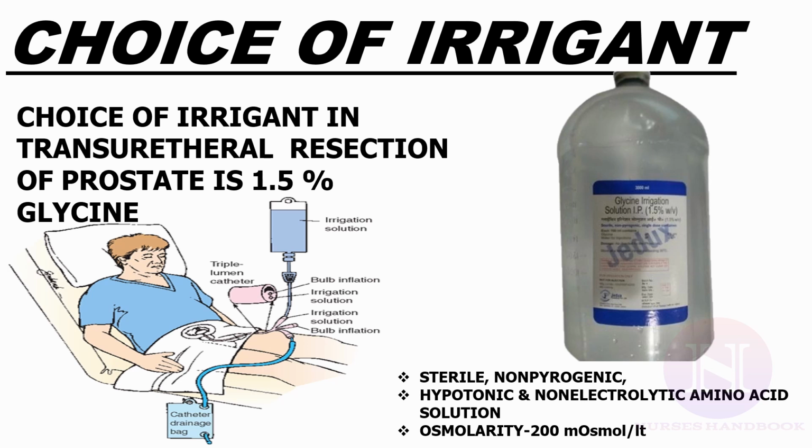Glycine is non-conductive and its osmolarity minimizes the risk of intravascular hemolysis, and that is why it is a preferred choice of irrigant for TURP. 1.5% glycine is not used for injections by usual parenteral routes.